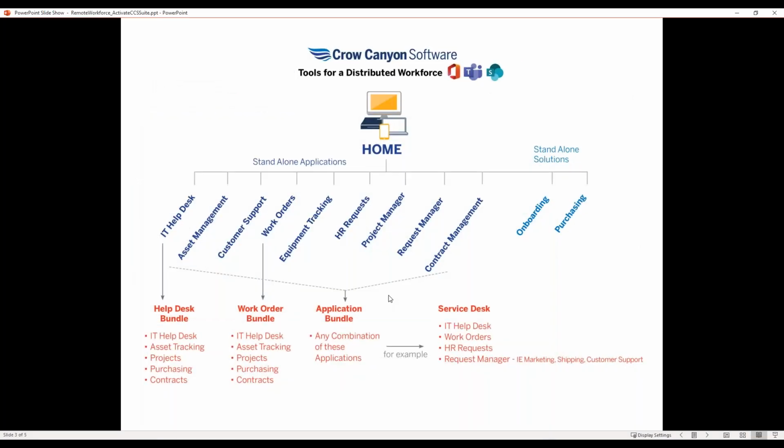That's the goal here. Create a digital workplace for your organization inside of the platform that you're already leveraging. And my goal is to keep this right around half an hour, and we're right at the half an hour mark.